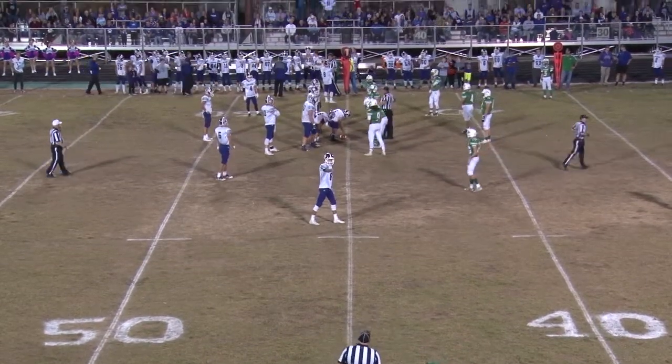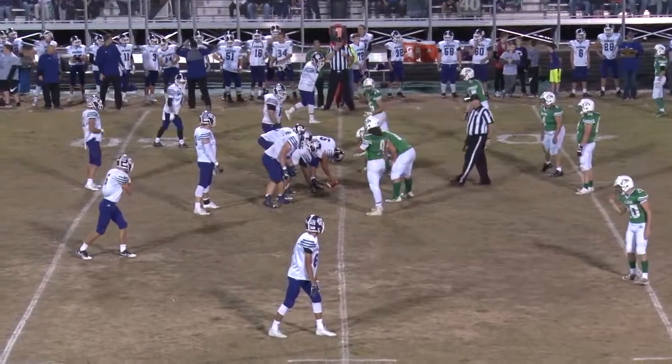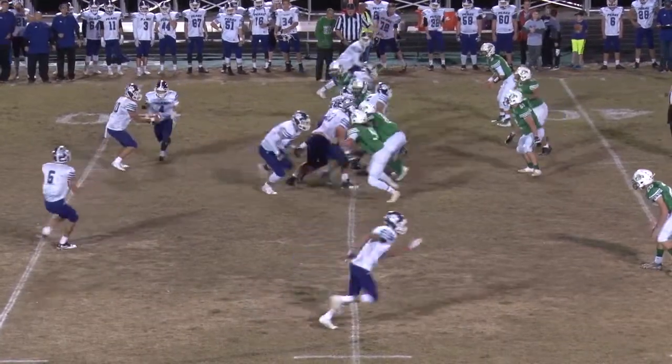Early in the first quarter, a score from Wheelersburg, Portsmouth West on top of Wheelersburg so far, 7-0. That's an odd score. That's a big ball game. Number 1 and number 2 in the region.